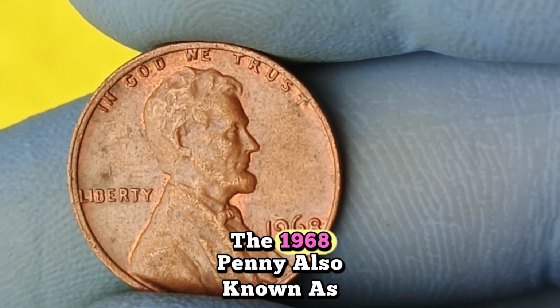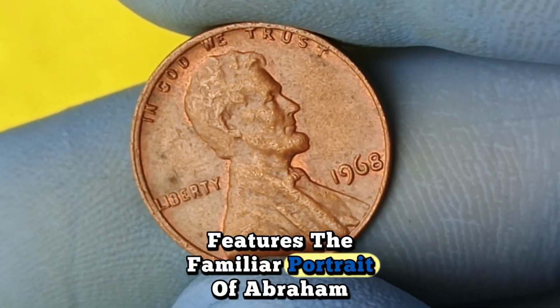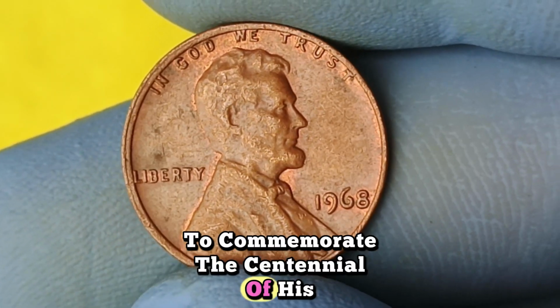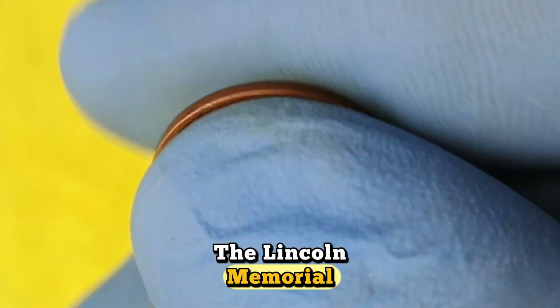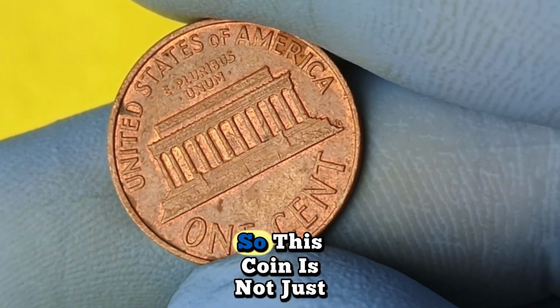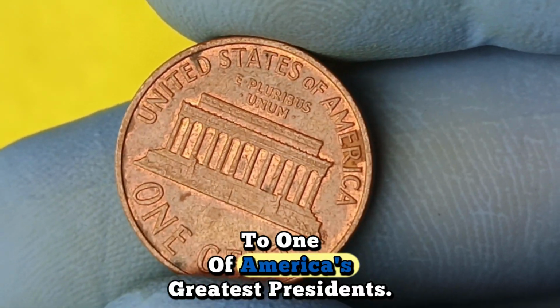The 1968 penny, also known as the Lincoln cent, features the familiar portrait of Abraham Lincoln on the obverse, which has been in place since 1909 to commemorate the centennial of his birth. On the reverse side, you'll find the Lincoln Memorial, a design introduced in 1959 to celebrate Lincoln's 150th birthday. So this coin is not just currency, it's a living tribute to one of America's greatest presidents.